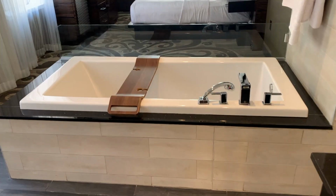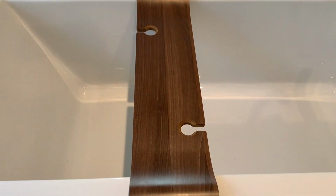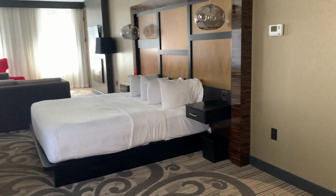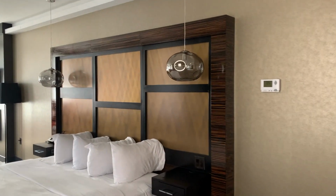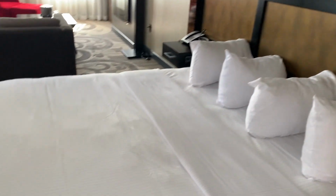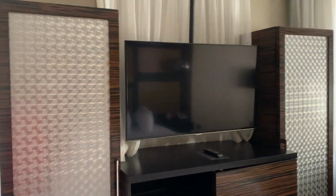you have your tub here, and you have a little table here where you could put your wine. You also have your king size bed here, and you have your TV, and you have just a black closet where you can put your clothes and your luggage can go in there. You have two of those.